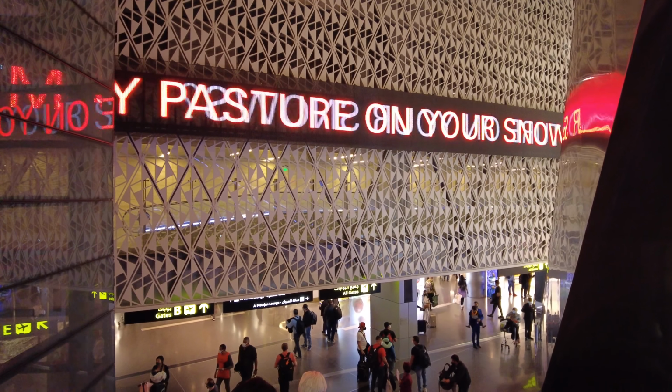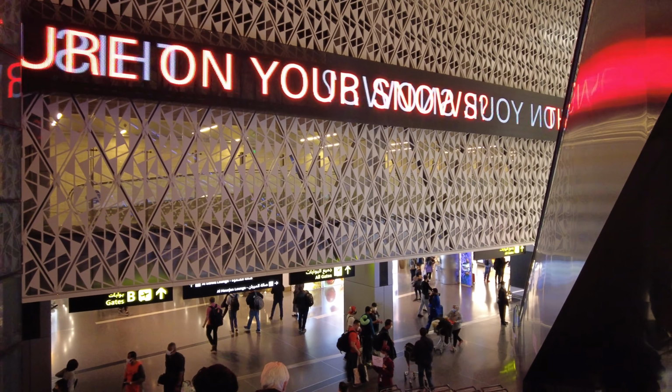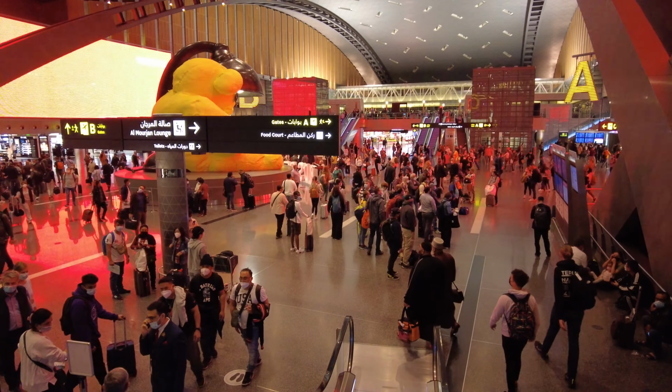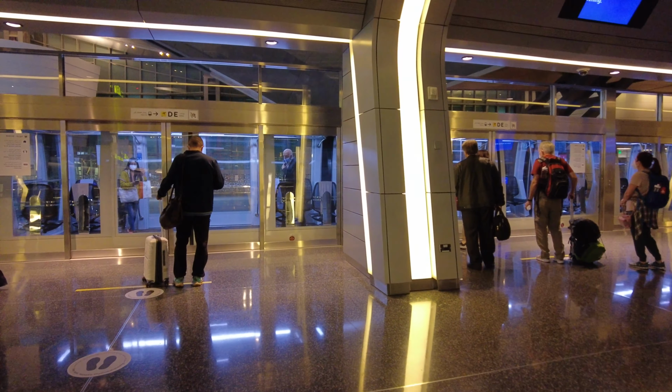I just deboarded my Qatar Airways flight from Amsterdam to Doha and I'm now heading for my connecting flight to Dubai, which is operated by a Qatar Airways Airbus A350-1000.